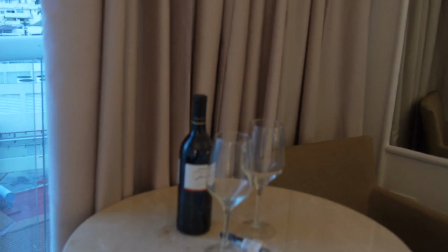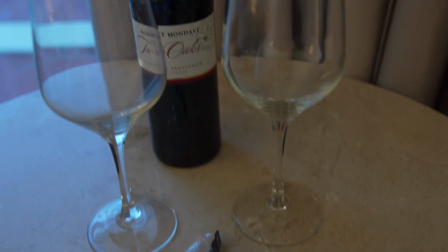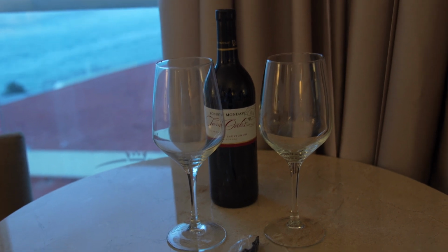They actually gave us complimentary wine and wine glasses, as well as a, what is it called? Wine opener, which is it gonna focus on here? Come on. Yes, a wine opener, which is very much needed. So I'm very thankful that they did give us this. But yes, a very, very nice touch, Moon Palace. We really appreciated this, and we will definitely be opening up the wine bottle soon.